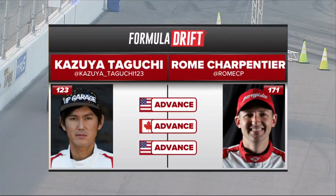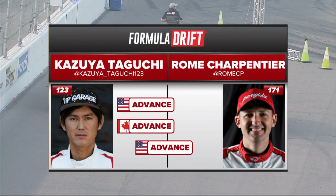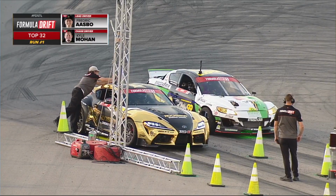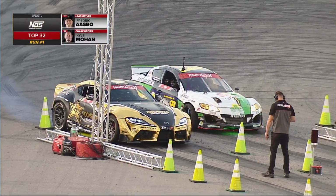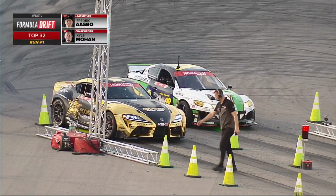All right, so it looks like it's going to be an easy decision for the judges. Slide him left for Kazuya Taguchi or Rome Charpentier. Again, great driving by Rome, but unfortunately, that mistake is definitely going to seal it for Kazuya Taguchi. So it's no easy task. A lot of talent here on track and in the field. And there's more rising from that Pro Spec Championship as well.